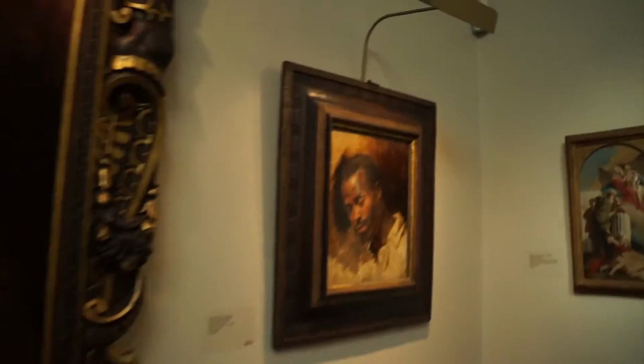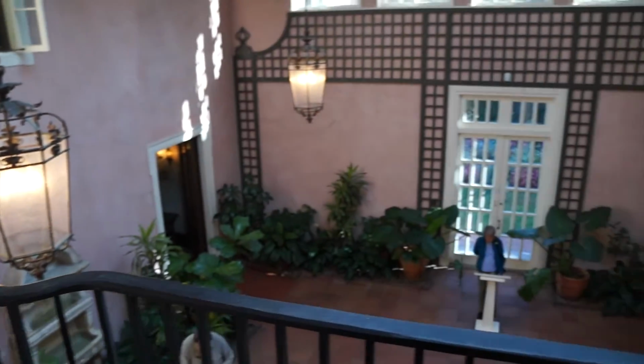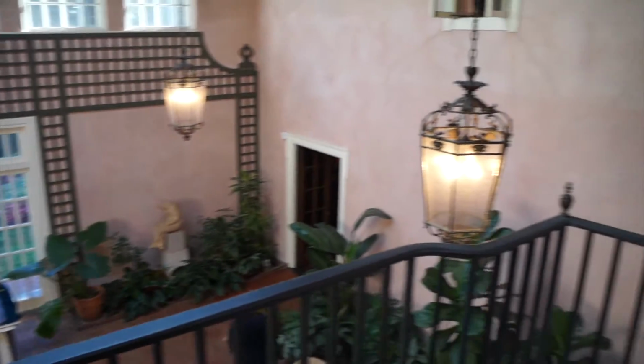Oh yeah, this one's really famous too. It's my favorite painting in this whole museum. It's my favorite because when I was a kid, they had a drawing class here at the Hyde, and they actually brought this painting down into the downstairs classroom area for us to take observational drawings of. And so ever since then, it's been my favorite. Another view of the courtyard from up on this balcony.